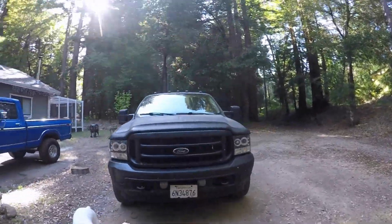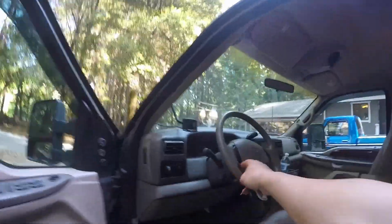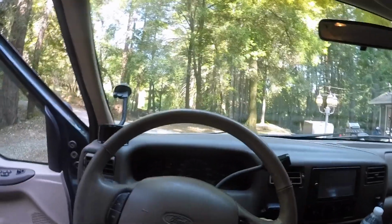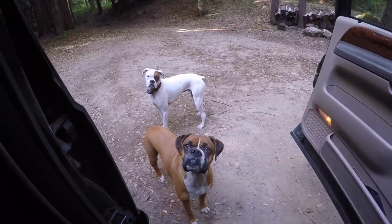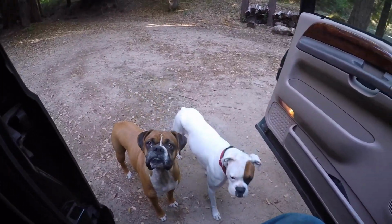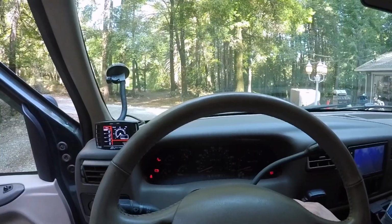Well, I kind of messed around in the garage for a few hours and let the sun go behind the trees before we change the oil in this bad boy, because I didn't want to bake in the sun. Oh my goodness. The dogs are all excited. Do you guys think we're going somewhere? We ain't going nowhere. No, we're doing an oil change.